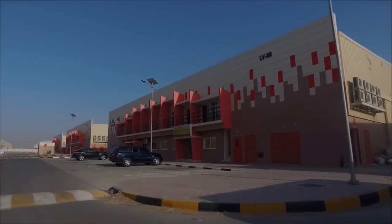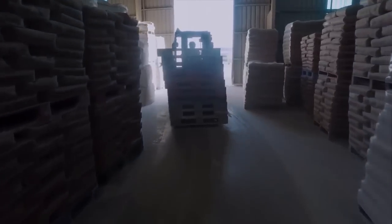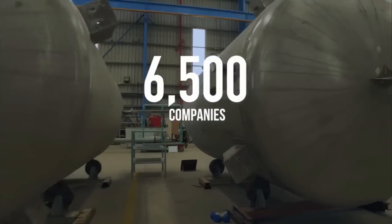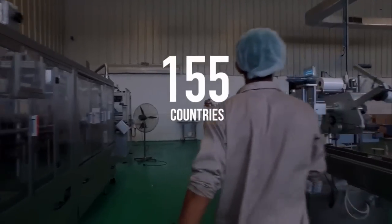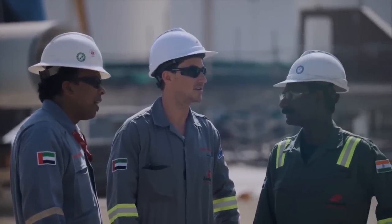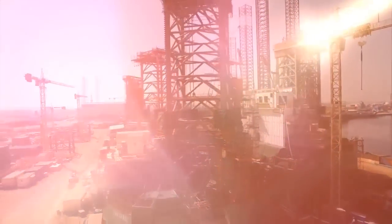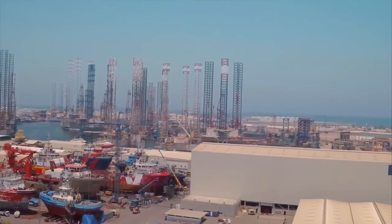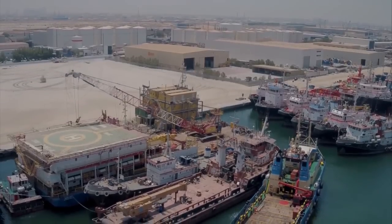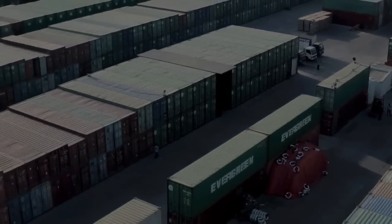With its world-class facilities, warehouses, factories, office units, and investor-oriented management, Hamriyah Free Zone is currently home to 6,500 companies from 155 countries. A variety of licenses are available, including commercial, service, and industrial. Perhaps the jewel in the crown is Hamriyah Port, a center for export and re-export to global markets that handles a variety of cargo and containers every hour of every day.